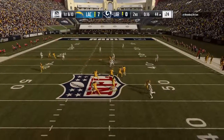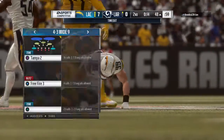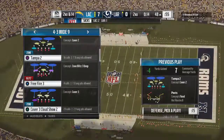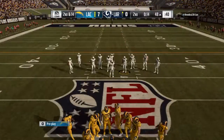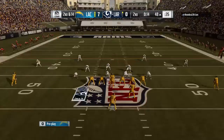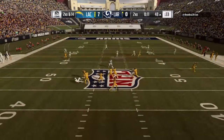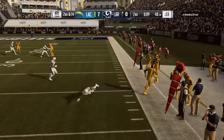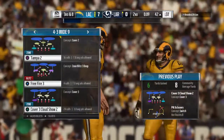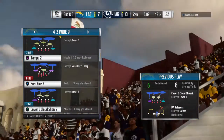On 1st and 10, Goff. Chargers able to get the pressure and bring him down. Now hold everything here. We're going to get a timeout by the offense, as they'll stop it with 14 seconds to go in this first half. 2nd and 14 as they've got work to do here after the sack. Goff now looks to throw. Throw right side is into the hands of his tight end, Everett. And he's got this down a yard or two shy of the 40 before he's out of bounds. 6 yards is the pickup, and that'll lead to a 3rd down.